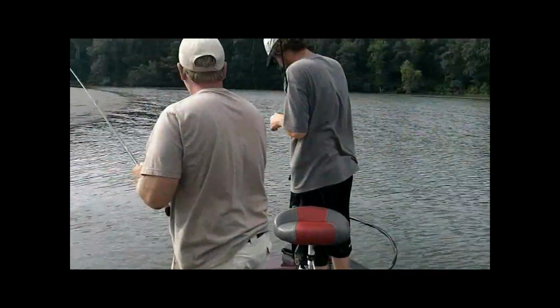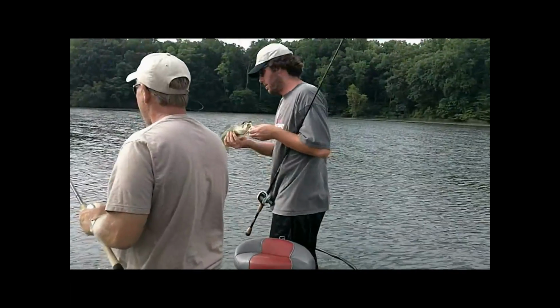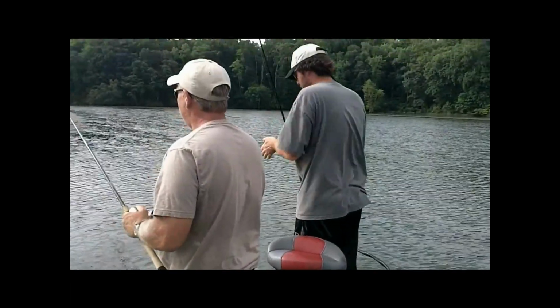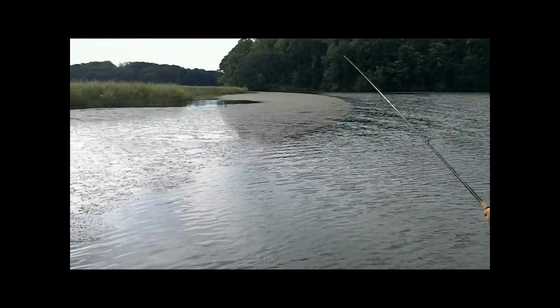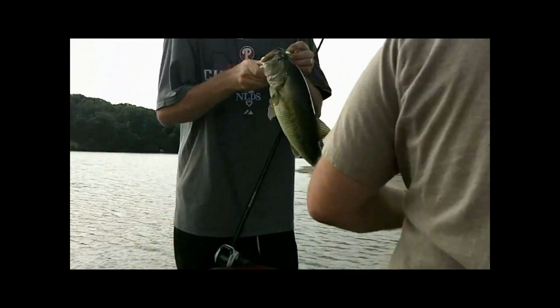What we got there, Kurt? Another keeper, but not the right size. No, but a keeper, not bad. Coming off these grass edges. Tell you where we are after the tournament's over. It's almost 3 pounds. Well, this is much better.